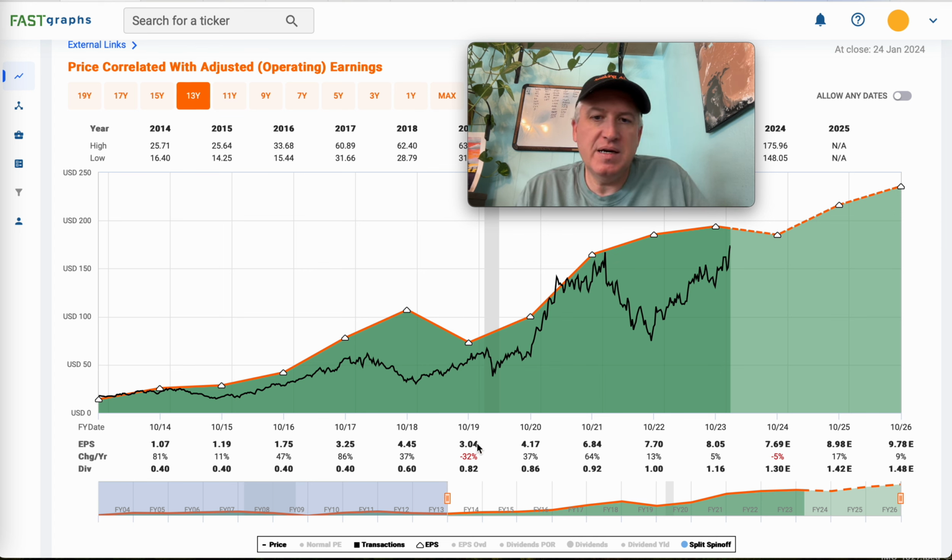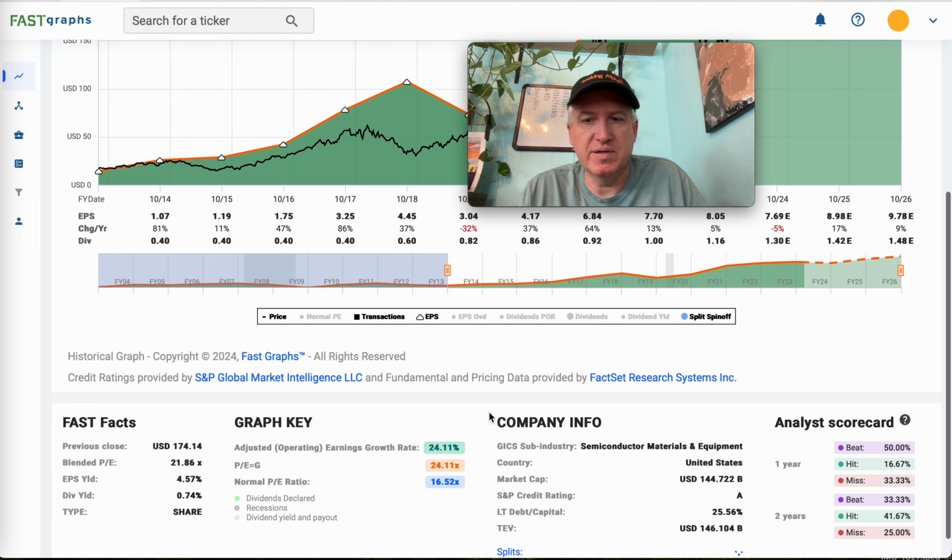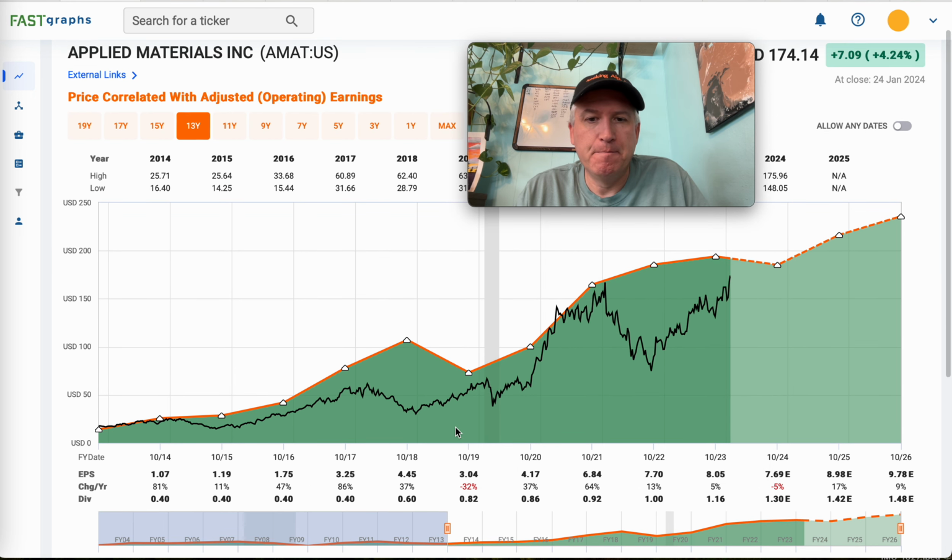But in 2019, this is going to be a little bit distorted because of COVID in 2020. Like half of their 2020 would have been during the COVID time. But these guys are in the semiconductor industry. It says materials and equipment, which are almost always deeply cyclical. So this is normal, which is an important thing to know.